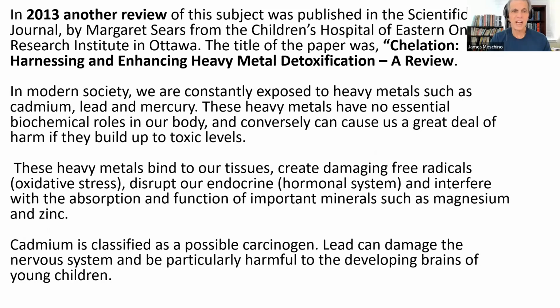In modern society, we're constantly exposed to heavy metals such as cadmium, lead, and mercury. These heavy metals have no essential biochemical role in the body, and conversely, they can cause a great deal of harm if they build up. They bind to our tissues, create damage and free radicals, disrupt our endocrine systems, and interfere with the absorption and function of important minerals like magnesium and zinc.